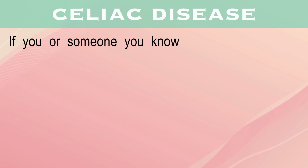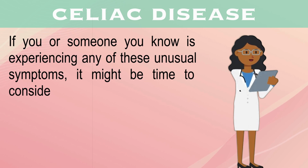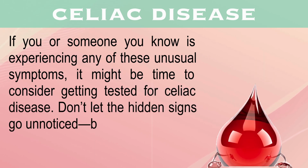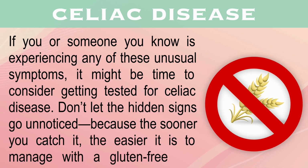If you or someone you know is experiencing any of these unusual symptoms, it might be time to consider getting tested for celiac disease. Don't let the hidden signs go unnoticed, because the sooner you catch it, the easier it is to manage with a gluten-free diet.